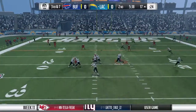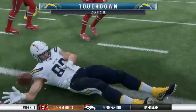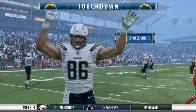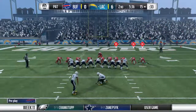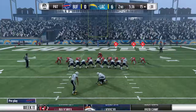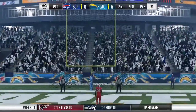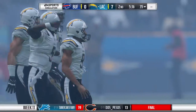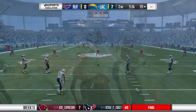On 3rd down, Rivers. He's got his man. It's caught. Touchdown, Chargers. Hunter Henry, his 4th touchdown on the year. And the Chargers are able to strike for 6. And Potter, they found a gap there on the post pattern in the middle of the end zone. And ordinarily, that's a tough spot to find because there's usually coverage to take away that portion of the field. But they found a gap, and they exploited it.